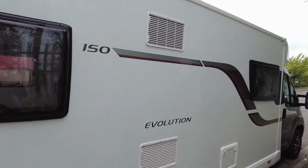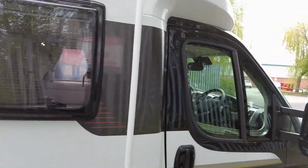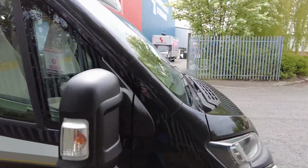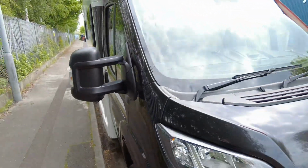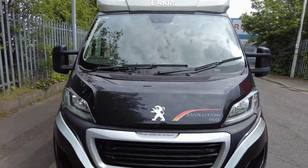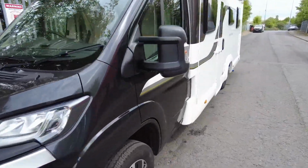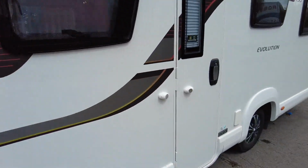All decals, great condition, and all windows free of any scratches. Door mirrors, again, free of any scratches. Front windscreen, good condition, no stone chips. And the bodywork, again, in very good condition. And we'll work our way into the inside.